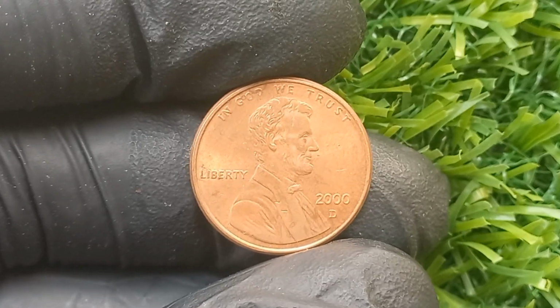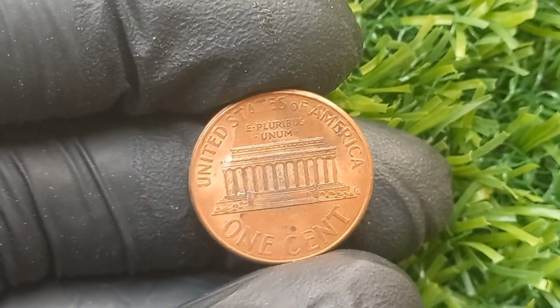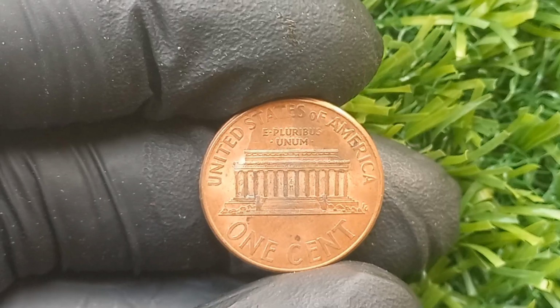Alright, confession time. I once found a 2000D penny, got excited, looked closer, turns out it was just a ketchup stain. Lesson learned. Red doesn't always mean rare.